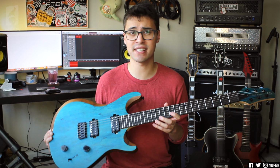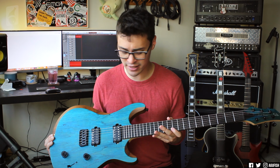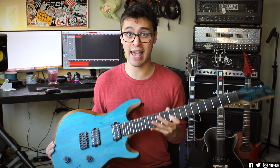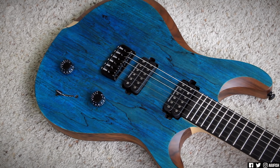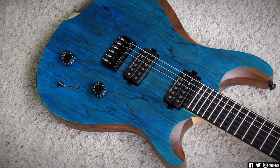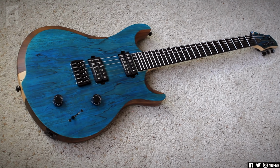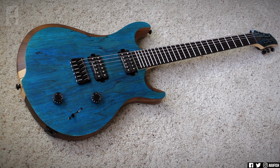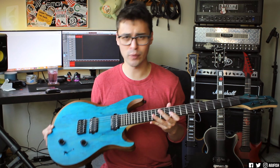Now, the Jericho Edge 6 NT is, in my opinion, one of the most beautiful guitars I've ever seen, let alone had on the channel. I'm super into these satin transparent stains right now, and the combination of woods and color choices is just so well done. It's one of those guitars that even my non-guitar player friends are super impressed by, just as a piece of art. Okay, so what do we have for specs?